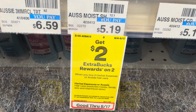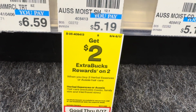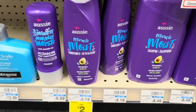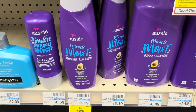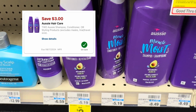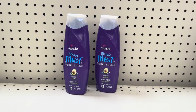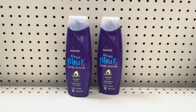The next deal is on Aussie Hair Care and they're on the deal of buy two get $2 back, limit of 1 per week. Pick up one shampoo and one conditioner priced at $5.19 each. The two will total $10.38. We received a $3 off 2 digital coupon that will drop it down to $7.38 and you get $2 back, and that will make them just $5.38 or $2.69 each.